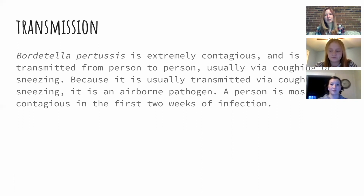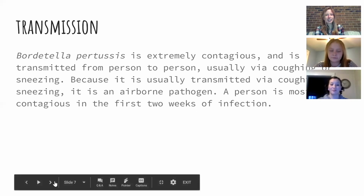Because it is transmitted via coughing and sneezing, it is an airborne pathogen, and a person is most contagious within the first 2 weeks of infection. Once again, it is very important to get treated swiftly, to follow the signs, and even if you have a hint that you might have this, to go see a doctor to check.